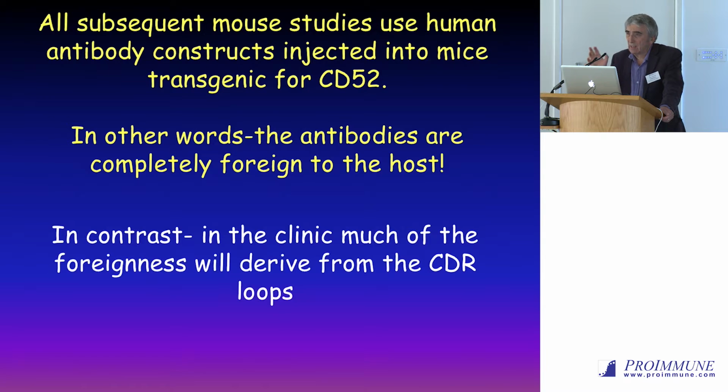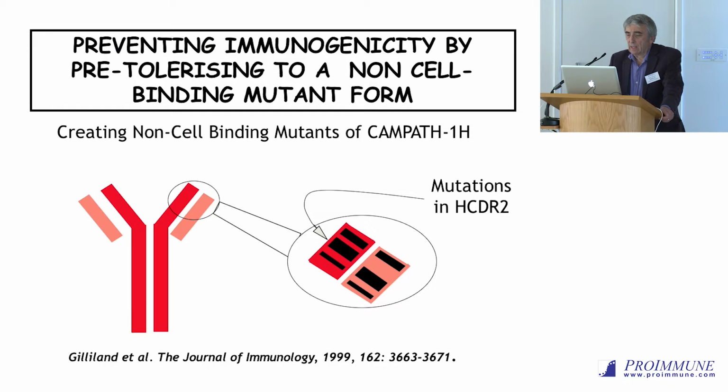Of course, that's a much bigger challenge than a humanized antibody into a human because, as I said, with humanized antibodies, the only big immunogens that are generated are derived from the loops. Maybe some allotypes, but the loops are the issue. So let's look at what we do to create a mutant.